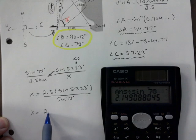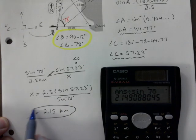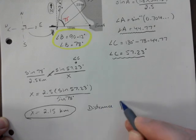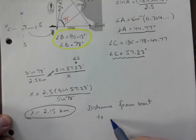So that's 2.15 kilometers. This is the final answer. Right? We'll say distance from boat to point A.